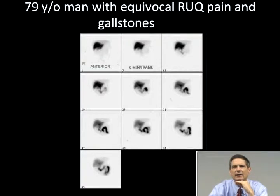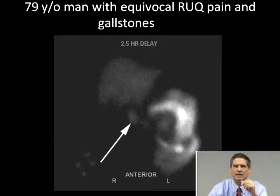Now, this patient showed visualization of the liver, the biliary tree, and the small bowel, but not the gallbladder on the 1-hour study. He wasn't direly ill, and in this case, you usually continue the study. On this delayed exam, there's still no visualization of the gallbladder. That thing at the arrow is actually the duodenum, not the gallbladder.